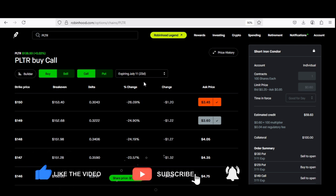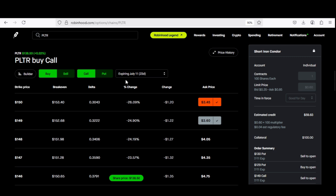Now, the reason why I like to do these trades, this is why. There's two main reasons. Number one is going to be the time. I gave myself 23 days to expiration. Now, very clear in mind, I have my exit strategy. Part of my exit strategy is not waiting 23 days until this trade expires. Now, I did receive a $60 credit. However, I'm not going to wait until this date to close this trade.